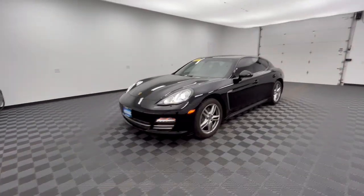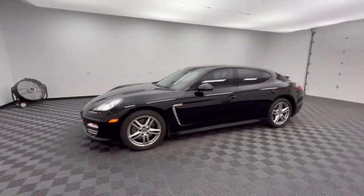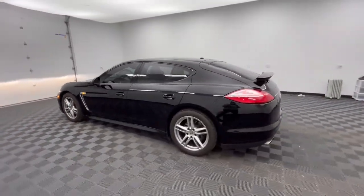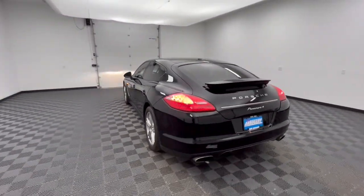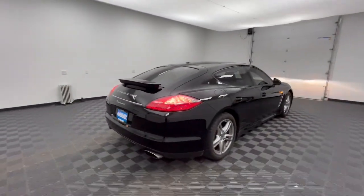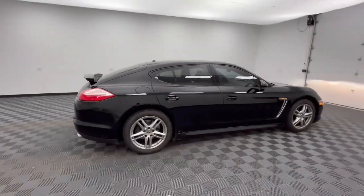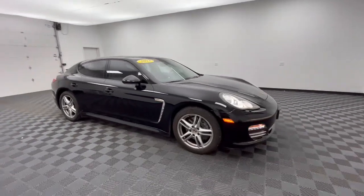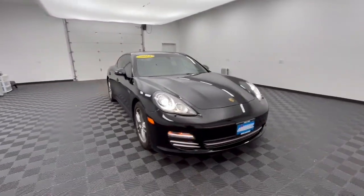Looking for your dream car? It could be the 2013 Porsche Panamera. With less than 50,000 miles on the odometer, this vehicle stands out from the rest. This high-performing Panamera delivers legendary driving dynamics, sensuous style, passenger-friendly comfort, and hatchback convenience. Make every journey extraordinary in this full-size premium sports sedan.